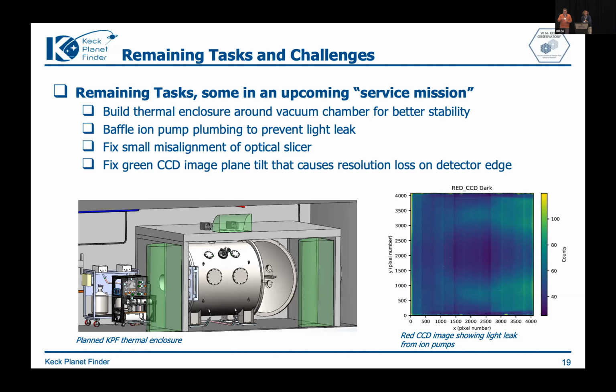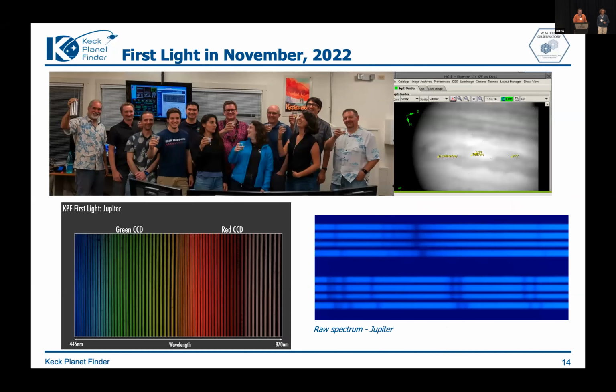Questions from the audience? Yes, Jen. This misalignment, you showed Jupiter here. You showed Jupiter. Great talk, by the way. Thank you very much, and looking forward for more data.